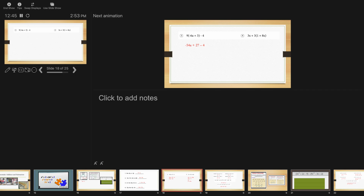Okay. So in the first one, distributing the 9, I get negative 54a plus 27 minus 4. And I can combine the constants at the end here. Positive 27, negative 4 make 23. On number 4, I'm going to distribute the 3. 3 times 1 is 3. 3 times 8x is 24x. 3x's and 24x make 27x plus 3. And that's the way you should express the answer.